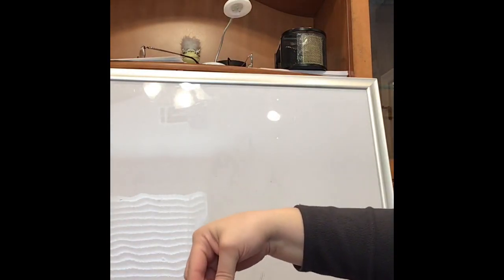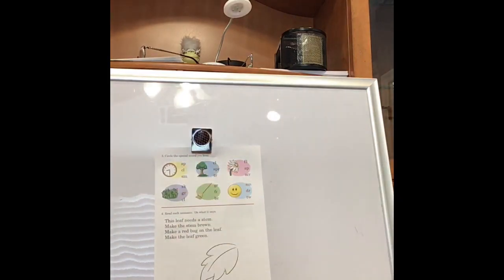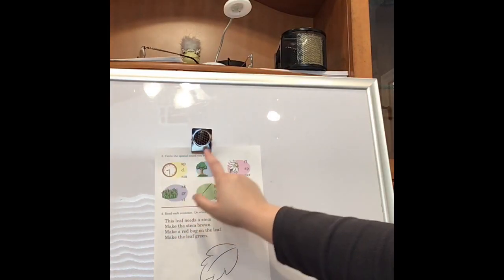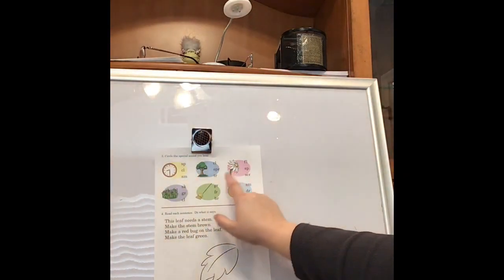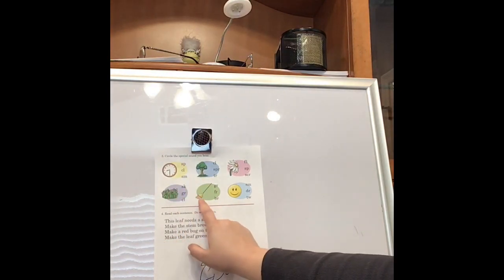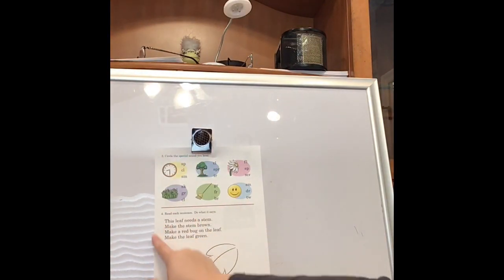On the back it says circle the special sound that you hear. So they give you an option. You're circling. You're not matching on this one. Cool, clock, tree, full, flower, grass, broom, smile. Number 4 says read each sentence and do what it says.